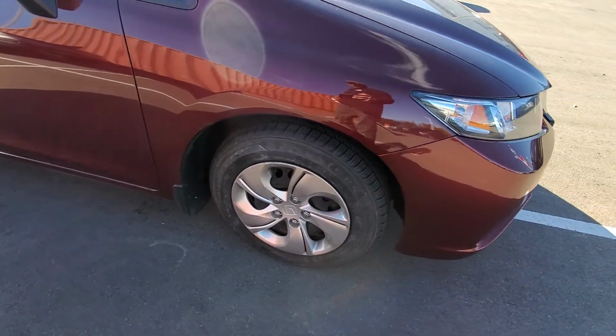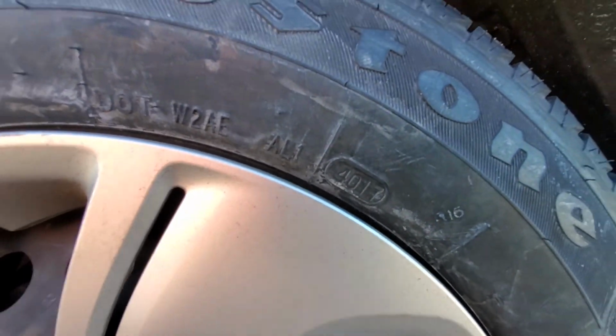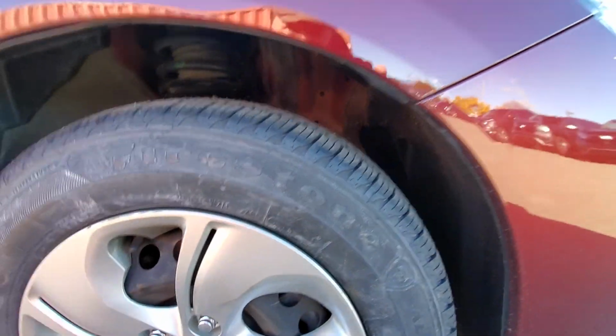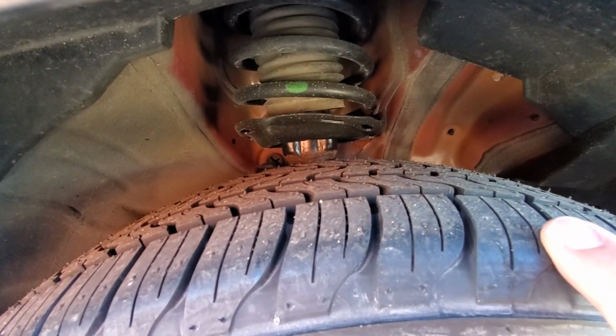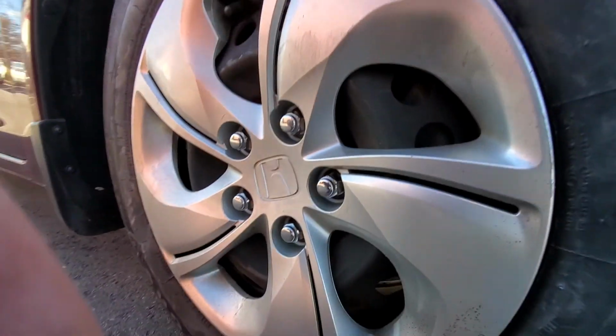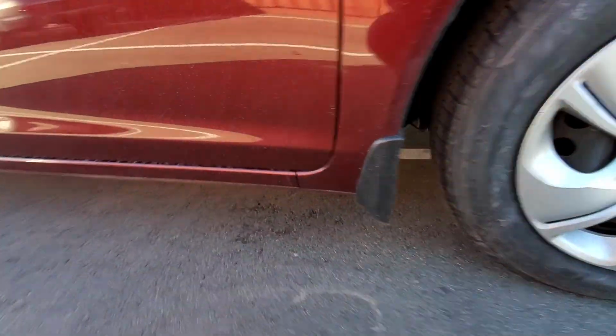Again, brand new Firestone, 2019. This one's actually marked to 2017. The other one's a 2019, but it is brand new. It's probably just in a warehouse somewhere because the nubs are on it still, and it has 10-30 seconds of tread. And again, suspension components all look nice under here. No signs of issue. And underneath here, brakes, rotors, pads, and all that stuff are brand new as well.